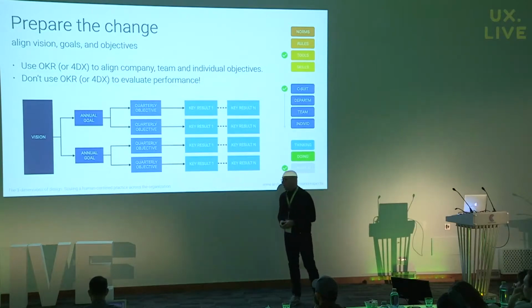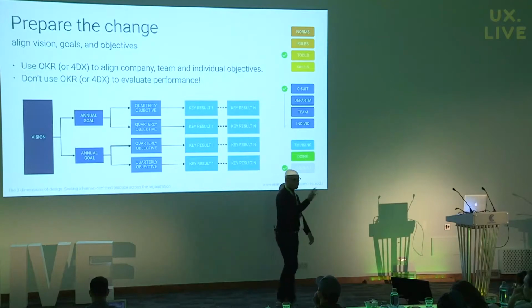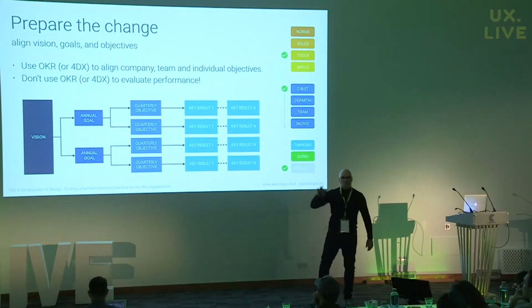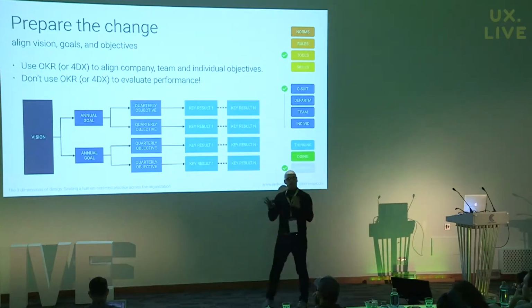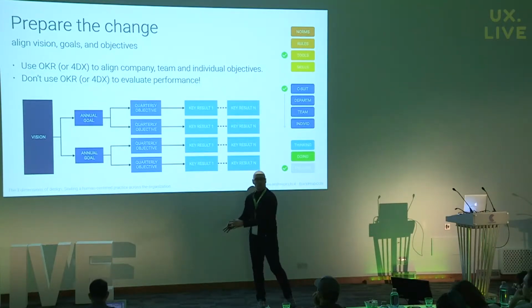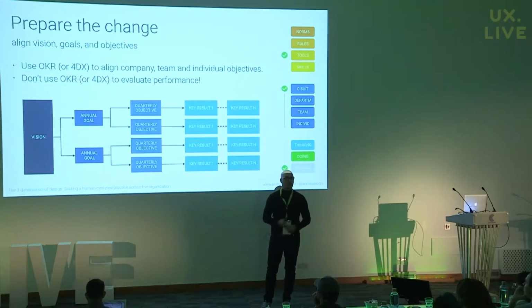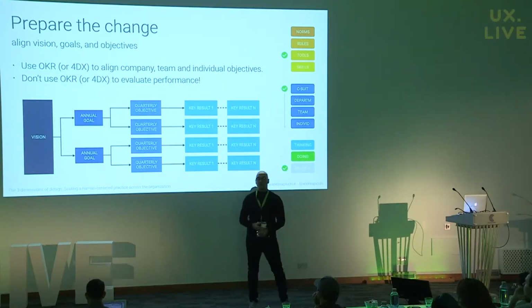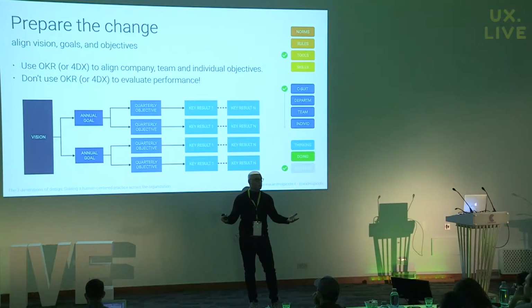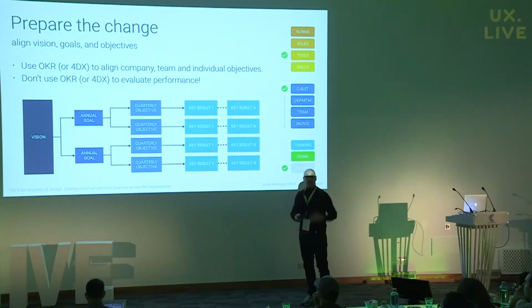So it doesn't matter if you use OKR, Google uses OKR, and a friend of mine in his own company uses 4DX, which is similar to OKR. It doesn't really matter, as long as it's default to open, everyone can access. So ask yourself, can you see your director's goals? Can you see your VP's goals for the next quarter? Can you see your CEO's goals for the next quarter? You should be able to, because otherwise you get detached from the direction of the company.